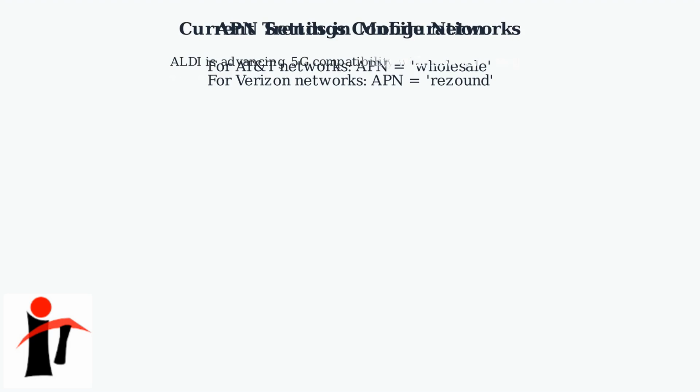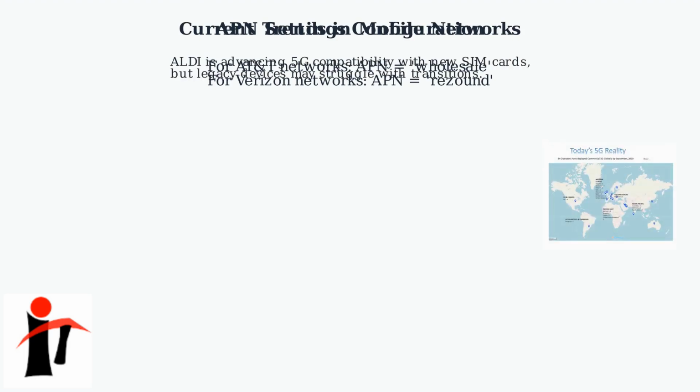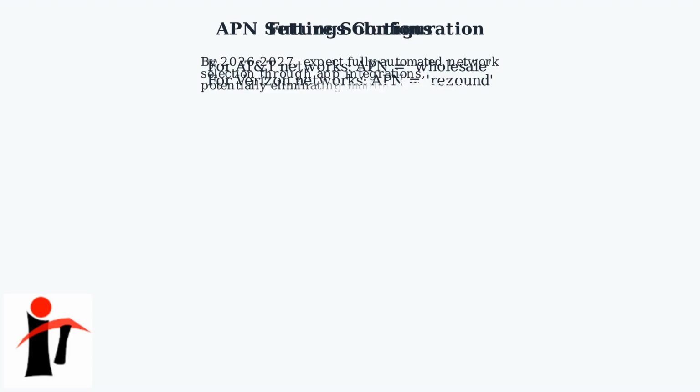ALDI Mobile is currently pushing towards 5G compatibility by introducing new SIM cards designed for faster speeds and broader coverage. However, older or legacy devices might experience difficulties adapting to these new network technologies. Looking ahead, by 2026 or 2027, ALDI plans to introduce fully automated network selection features integrated into their mobile app. This advancement could make manual APN configurations a thing of the past.